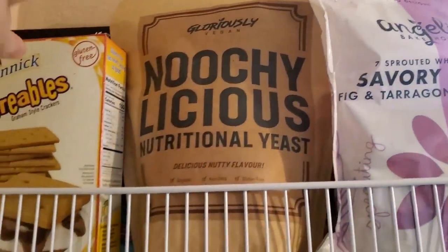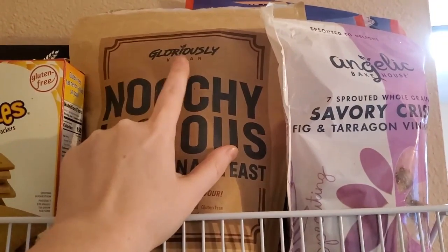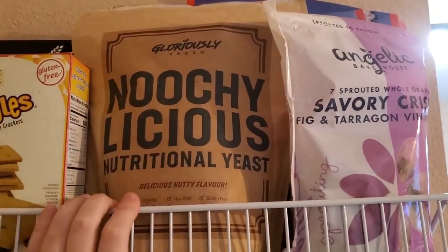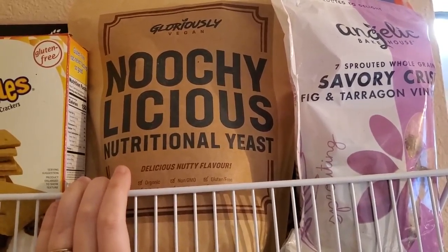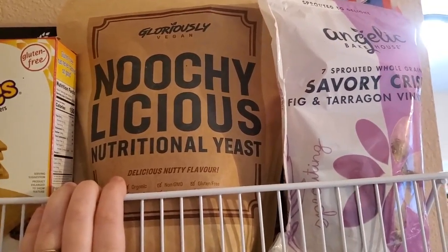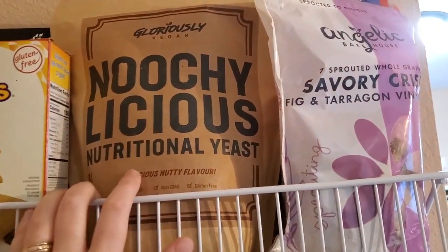If you've tried nutritional yeast and you are not a fan, check out this brand. My husband does not like nutritional yeast, but he actually really likes this brand, and it does taste very different. It's kind of like the difference between cheddar and white cheddar. That's the best way I can describe it, but it's really, really good.